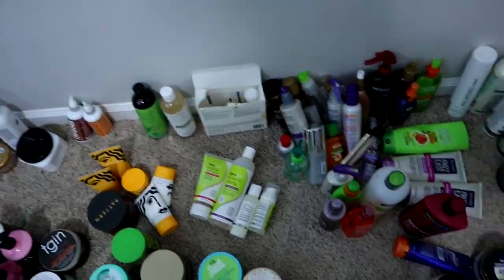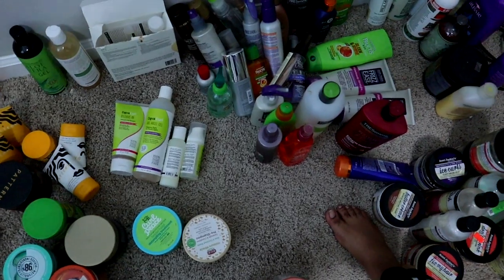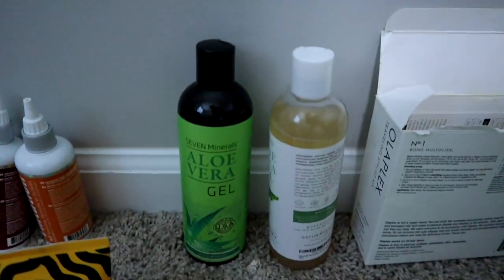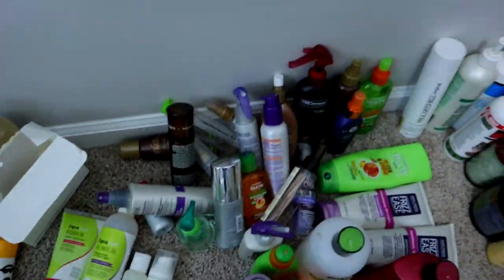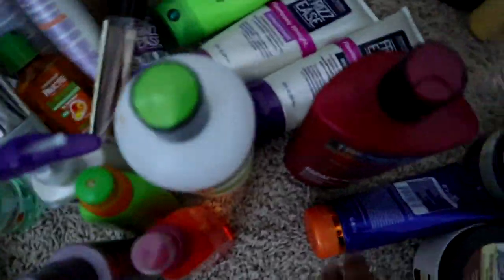I think that I'm gonna repurchase some more Diva Curl products, even though everybody else has canceled them. I don't care. It is what it is. I have aloe vera here. This right here is a box from Olaplex when I did my bleaching the first time. Then these right here are just products that I use when I blow dry and flat iron my hair. A little bit of this, a little bit of that.